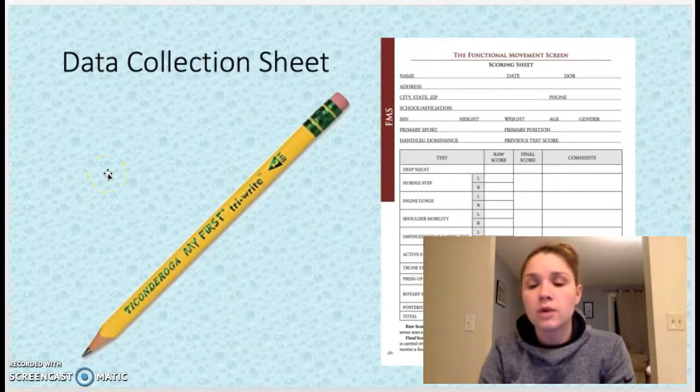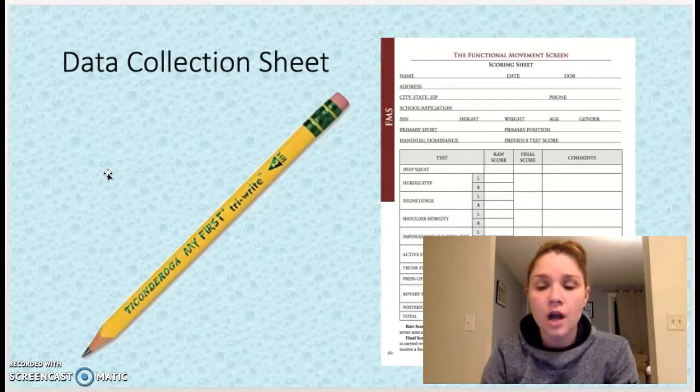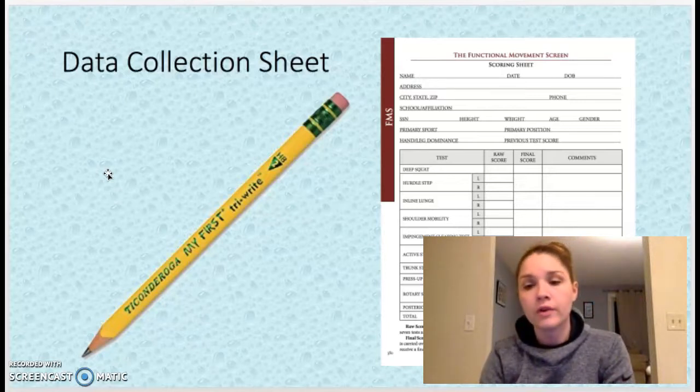This is really for my quantitative researchers. Usually you want a data collection sheet. This will be your hard copy of all of the data that you'll have. For any type of research, I encourage people to make sure you have a paper copy. Entering things right into your computer actually could pose a problem if for some reason your computer crashes, or if it's stolen, gets lost, whatever.